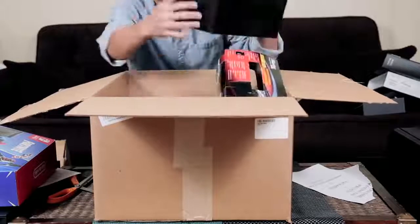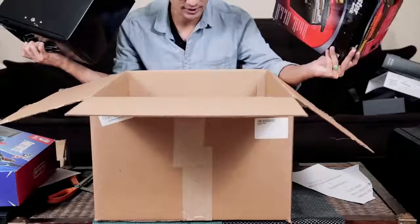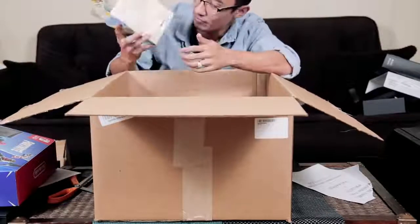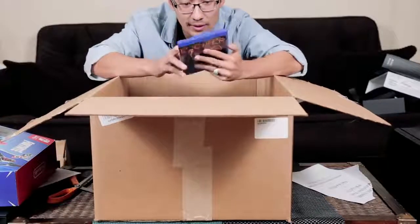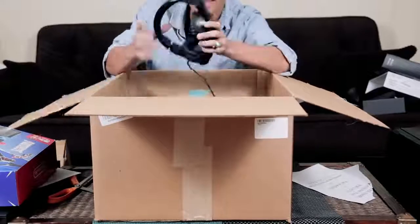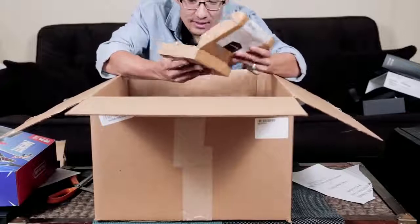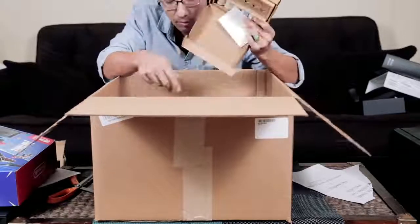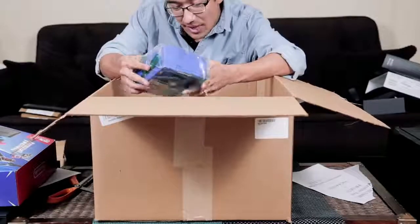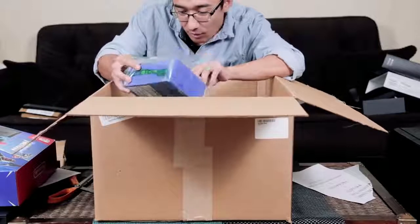Master Lock storage security. It's supposed to come with a key. I don't see a key. All the Post-it notes I could ever need for the rest of my life. Lucifer on Blu-ray. A3 high professional gaming headset. Amazon Basics. I'm not even sure what alkaline. Ghost Adventures Season 15. We have some kind of controller here. I'm not sure what console this would be for.